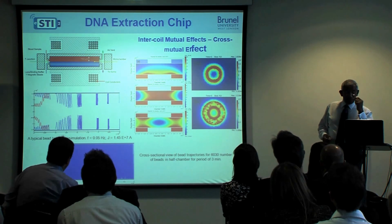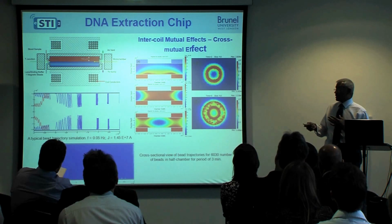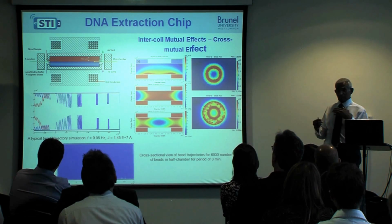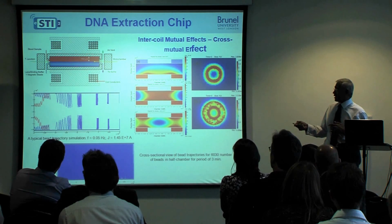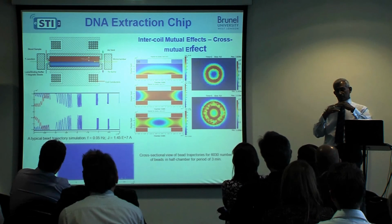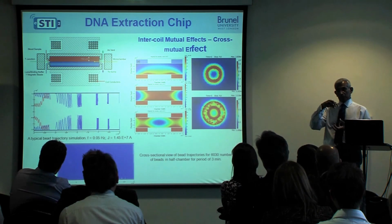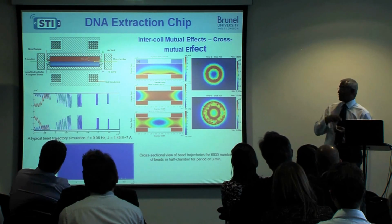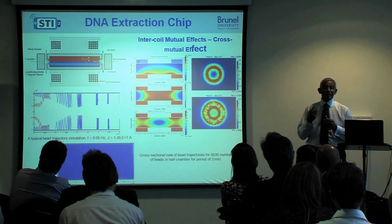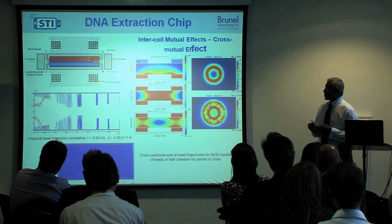In order to understand what goes on inside the system we were using, it is a sort of sandwich device, as you see here, where the chamber is sandwiched between the top layer and the bottom layer, onto which we put electromagnets. And we use that electromagnet to mix it. So it's micro mixing using a switching magnetic field.